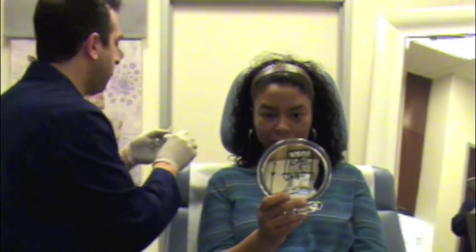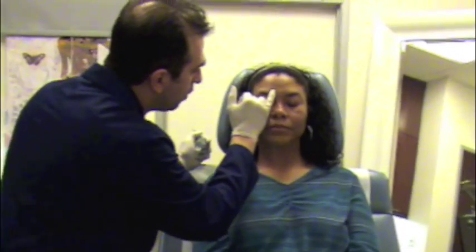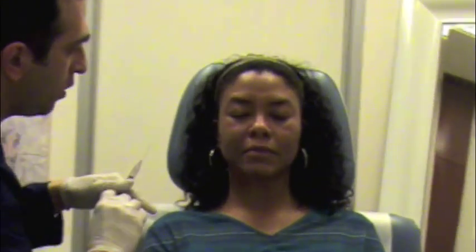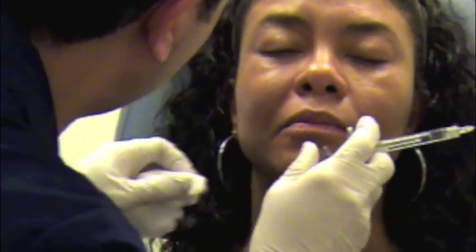That looks good. We do have a few drops left, and if that's okay with you, I want to put that right in this area. Would that be okay with you, Lynn? Yes, please. But I want to tweak this area a little bit more for you before we go to the other side, because this was our primary concern.